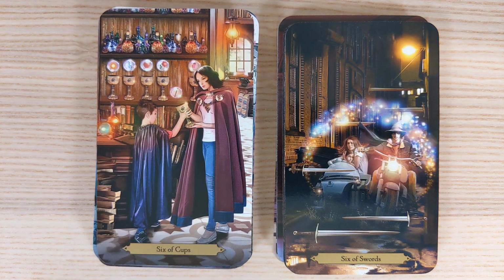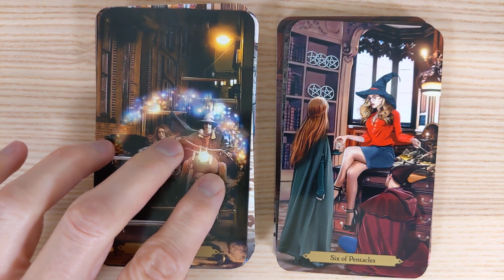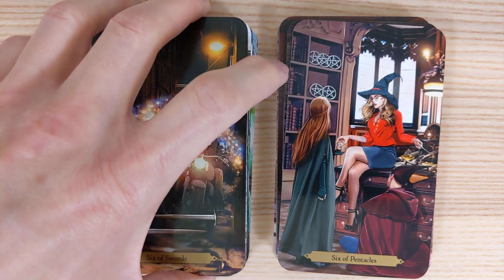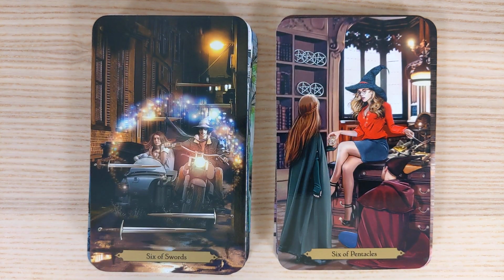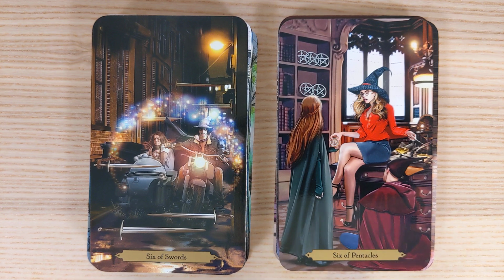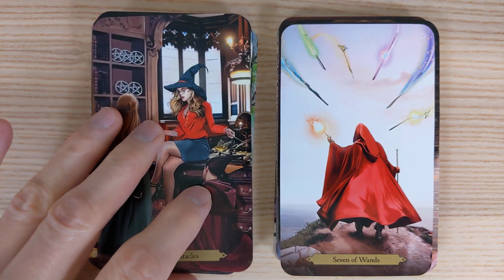Six of Swords. Yeah, unusual. There's some riding involved, but there's this halo involved as well. We got a lot of Photoshop action with some of these halos. Six of Pentacles. Interesting. So, what is she doing? She has a bunch of pentacles and she's giving them out. Is this guy in line? Is he next? Or is he just observing? That would be an interesting read.